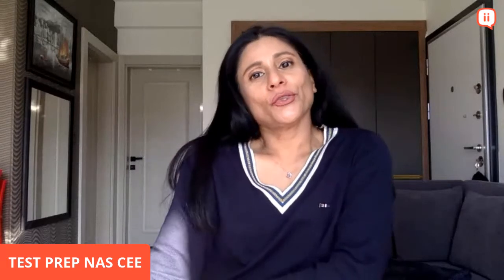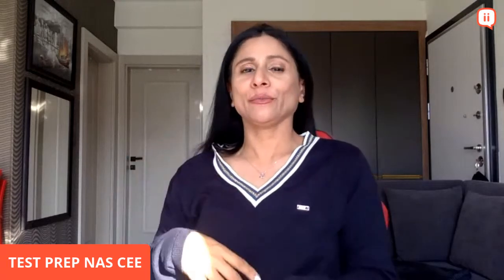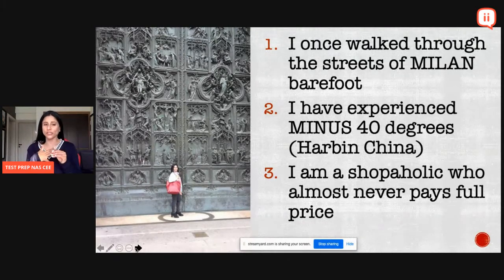I once walked through the streets of Milan barefoot. Yeah, without my shoes. I took my shoes off, and that's the picture. I was outside the Duomo, and I was wearing actually Italian shoes. They're Venetian heels. And I think we walked 10 kilometers. I walked in heels and after dinner, I was in tears and I couldn't walk in heels anymore. So I walked through the streets of Milan barefoot. I know, fashion capital, but I had a good pedicure, so it was okay, right?